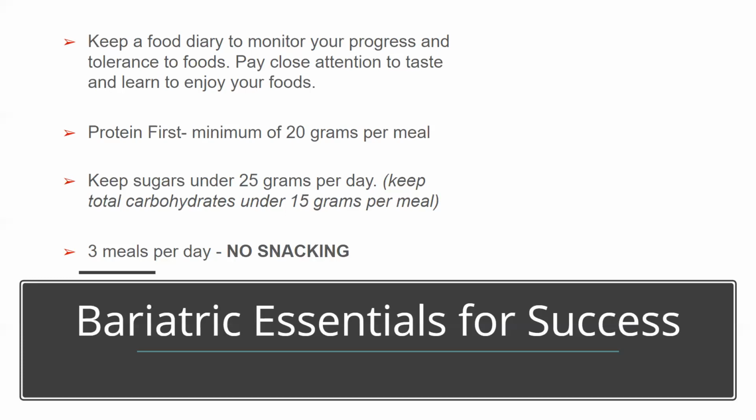Sugars: we want to decrease our sugars to a total of 25 grams per day. Ideally, going to the net carbs, that's 15. Remember, we talked about this previously: 15 net carbs. So 15 times 3, that's 45. Then you're going to do 1 to 2 protein shakes a day, and that's where your other 5 grams will come in. So ideally, your total net carbs are 50 grams a day. And you're doing 3 meals. You're not snacking. You are doing 3 meals a day and then the 1 to 2 protein shakes a day. That's what it'll look like after surgery, and these are things that you'll want to start to do now.